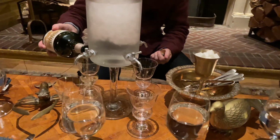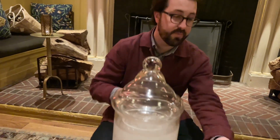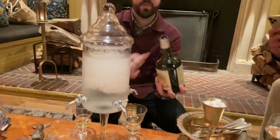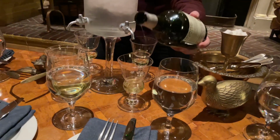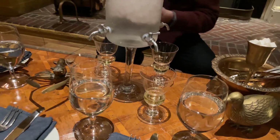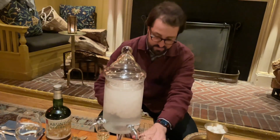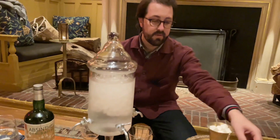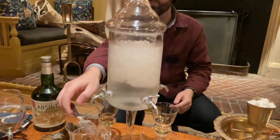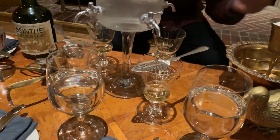The idea with the absinthe fountain is you start with a little absinthe in the glass. Pardon me, I'm just going to have to move this out of the way. Start with some absinthe in the glass. You put a sugar cube on an absinthe spoon over top, and slowly drip ice water over the absinthe. Now you'll notice that the absinthe right now has a little bit of a greenish hue to it, but as we pour water and dilute the absinthe, it'll pick up a lot more of a green color and it'll become very cloudy.